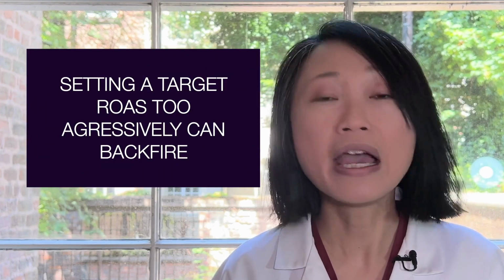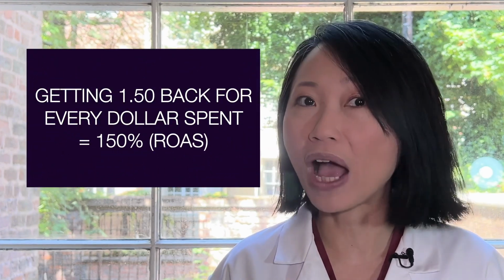While aiming for high profitability is tempting, increasing your target ROAS too aggressively can backfire. Imagine your campaign is a well-oiled machine, generating a healthy return of $1.50 for every $1 spent, which is 150% ROAS. Raising the target to 300% is like asking the machine to suddenly produce double the output with no adjustments. It can lead to a breakdown.